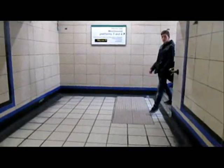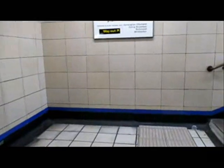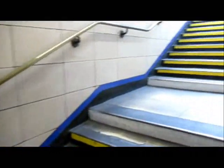Going into the open air now, I think. Look at that.